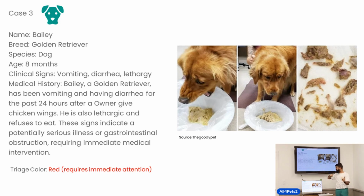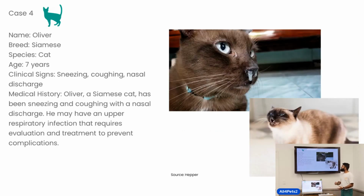Okay. And also we can see in the abdomen if she's losing blood, we can see the bloat. So we need to evaluate all those things. That's, as I told you, subjective. Everyone's gonna choose a different color. Oliver, Siamese cat, 7 years old, sneezing, coughing, and nasal discharge.